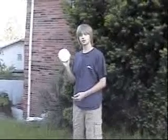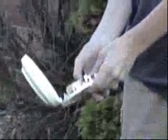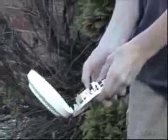In addition to changing the battery every 6 months in your smoke detector, always remember to test the smoke detector every week. It should sound something like this. In addition to changing the battery every 6 months, always test your smoke alarm weekly. It should sound something like this. And that's how it should sound.